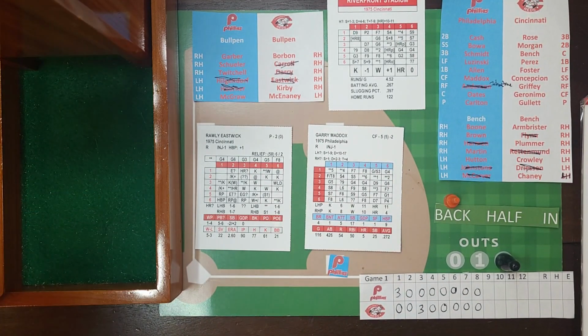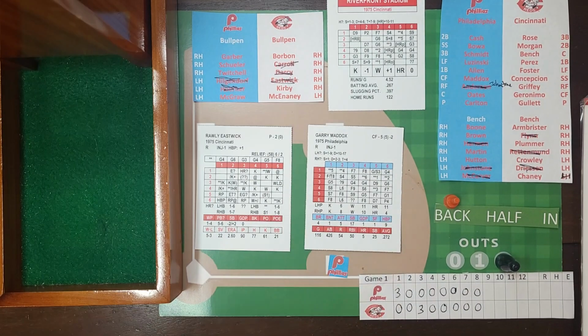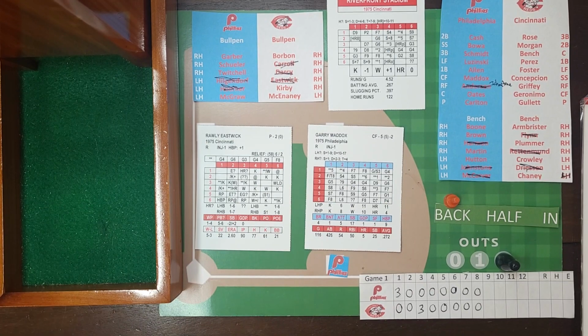He does not get it. Is it a single or a double? It's a single to right field.